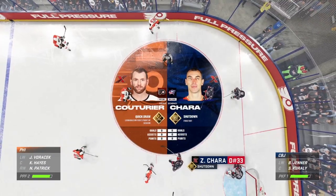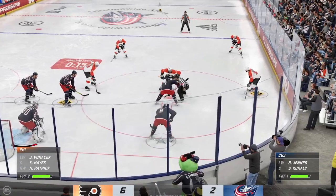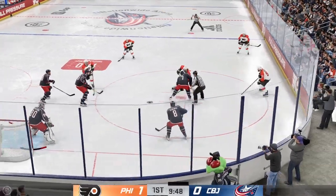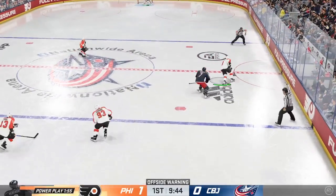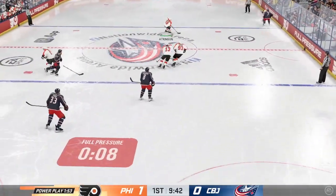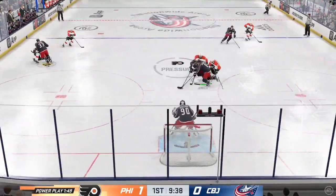For being strong in the faceoff dots, guys. That's his quick draw zone ability, and it's how he can win puck possession. Chara's a solid defender, but he can still throw up points for his club. Now, as I send it back upstairs, I'll be watching out for one of these players to give their team a chance to win tonight.